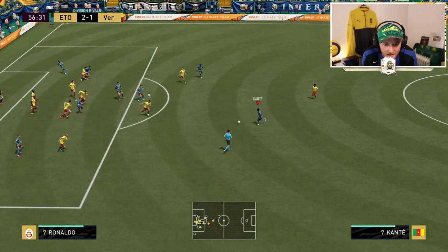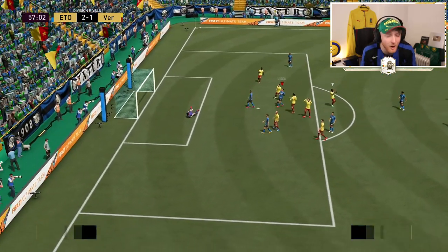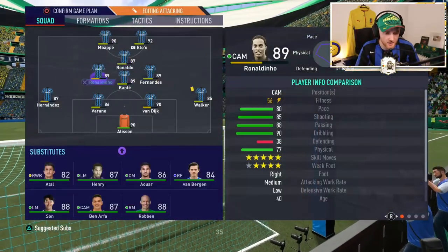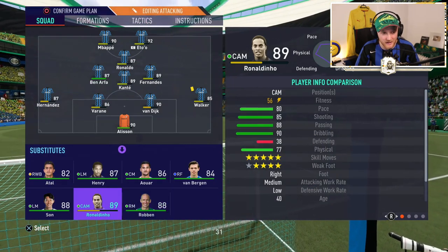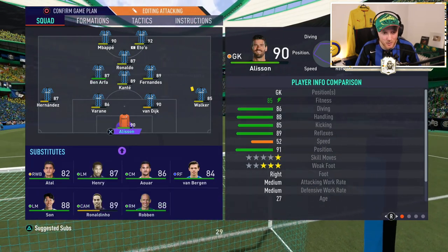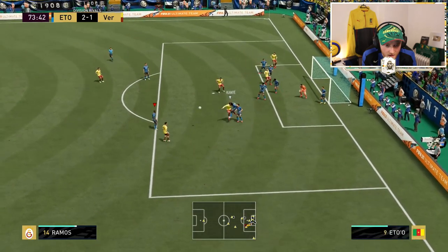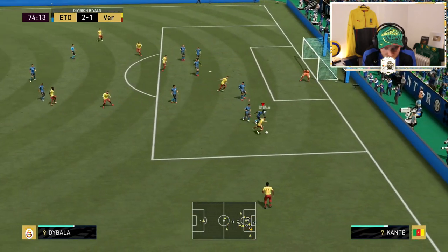Ah, it's Kante. Oh, big Virgil on the left foot. Oh, he's missed it. It's getting risky. It's getting very risky. So running the rocket, you're going to have to come off somewhere with a bit more pace. We either go Ben Arfa or Robben. We'll go Ben Arfa. And you know what? I actually trust Walker on a yellow card for now. It has been relentless from this guy. Relentless pressure. I've just been soaking it up, doing my best to defend.